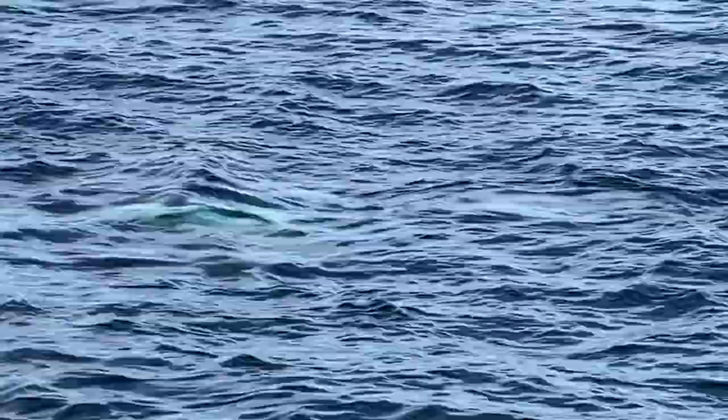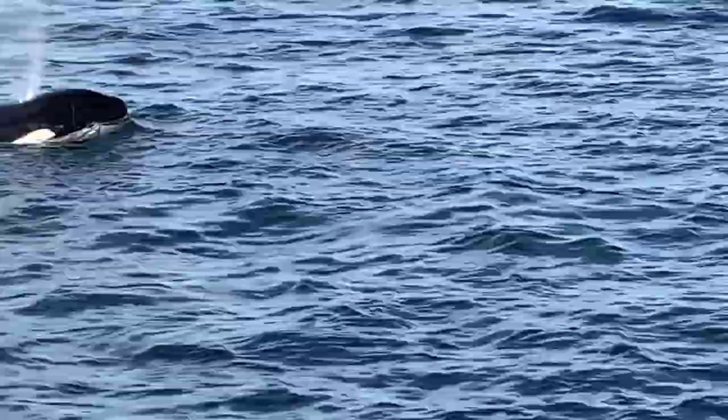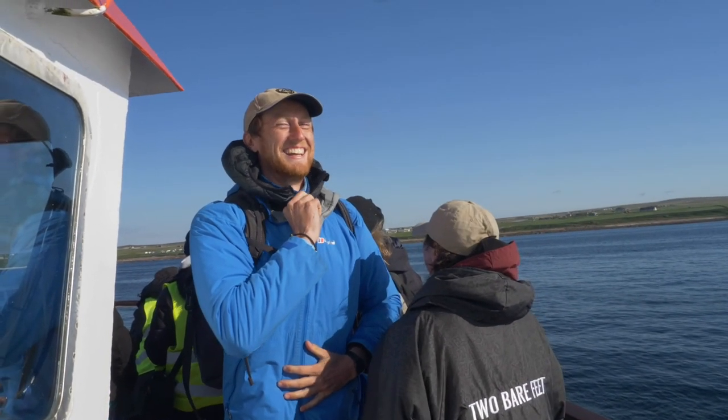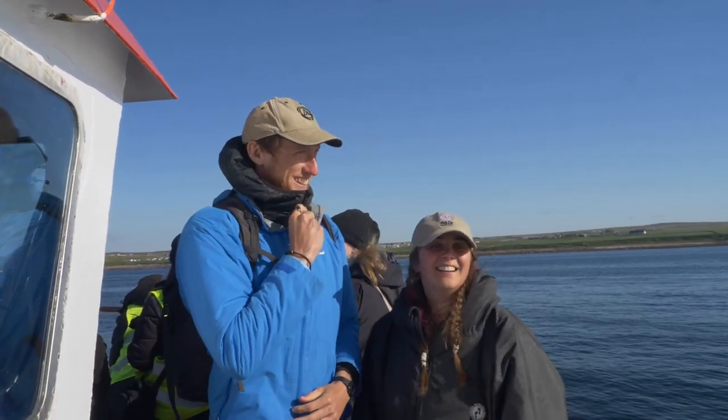Harry screamed, it just swam under the bow of the boat, and just looked over, and Harry was crying behind the lens of his camera. Yeah. It was amazing. It was honestly a life-changing experience, just seeing, oh, it was incredible. This massive cetacean right in front of your face. So it was amazing.